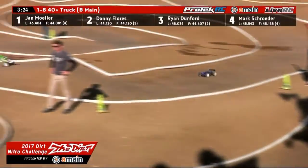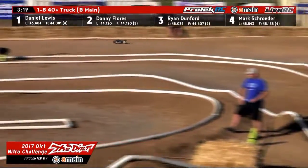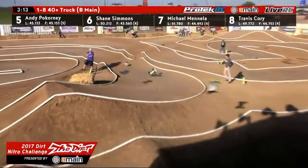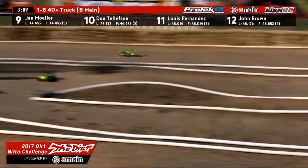Here's Dunford off the edge of the track coming into the Rattler right now. That is your second place car, so they just pass each other on the opposite lane. Shane Simon's with an 11-second lead over your second place car of Ryan Dunford. In your 3 spot is going to be Andy Pokorney. He's 2.3 back off of your leader.